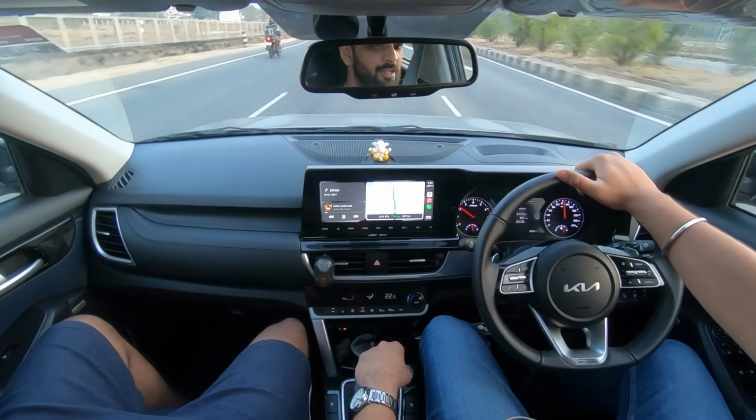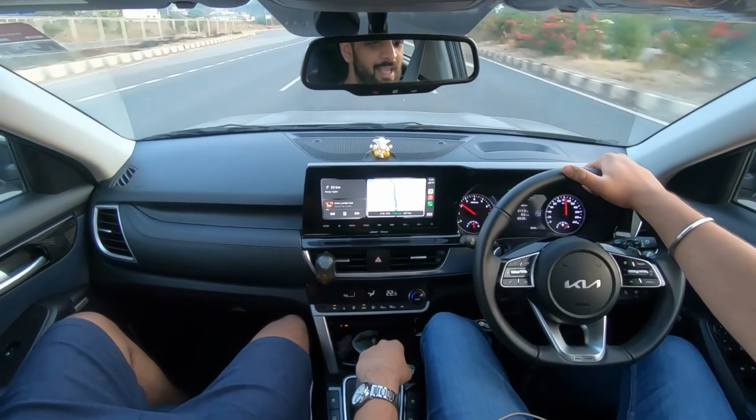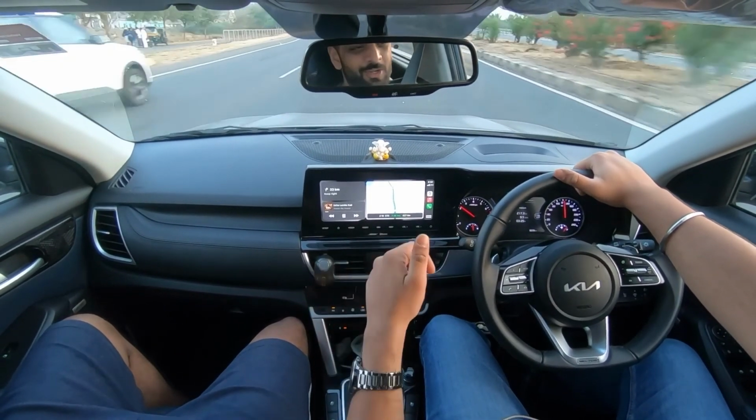And the views are great right now. The road's really, really nice. And I'm going to cut to some great shots of the road, guys.